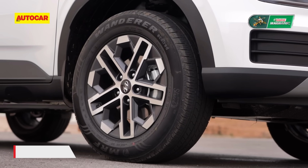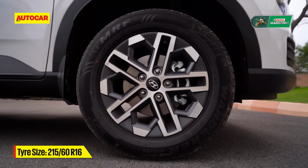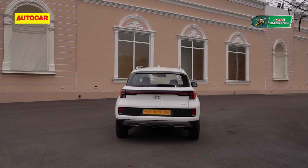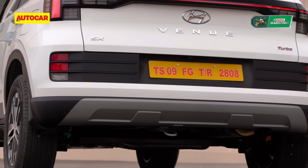Over to the side, the wheel size remains the same, but the design is the most noticeable change with a new diamond cut pattern and a slightly different panel under the cladding. The rear is the highlight thanks to the long edge pattern LED light bar and squared off bumpers that give it a more upmarket look.